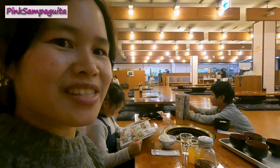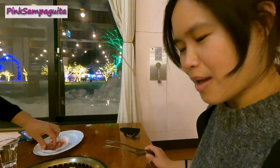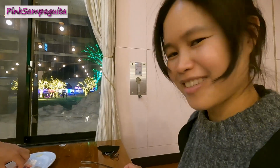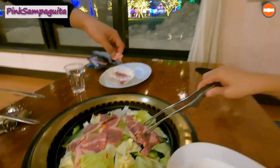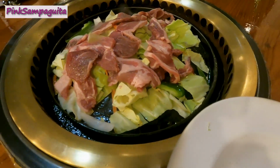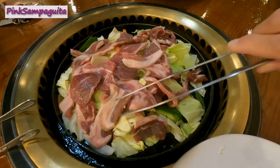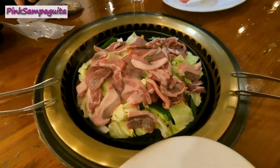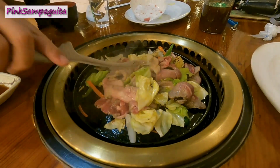So there's no people inside the restaurant. It's too early, maybe. So you need to put the meat on top of the vegetable. That's the correct way of cooking this meat. Put it on, then cook. Of course, you need to eat it with the soup. I know, the sauce. Yes, I'm good.